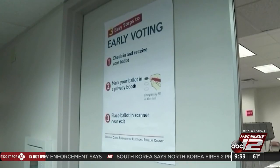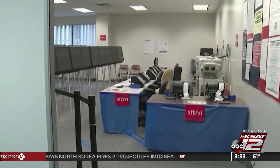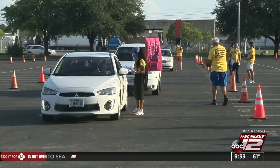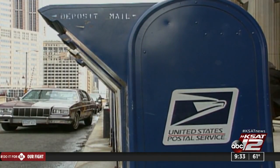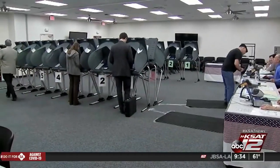no longer. But this is more of a reaction, it seems, to 2020, when a lot of local jurisdictions made it easy and accessible and safe to have people vote in the midst of a pandemic. So you saw in Harris County drive-through voting. You saw a lot of advertising about mail-in ballots, whether or not fear of contracting COVID qualifies as a disability.